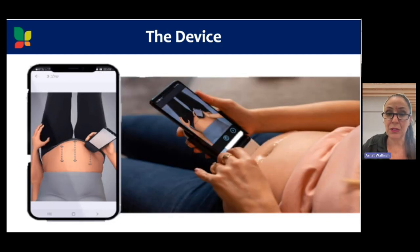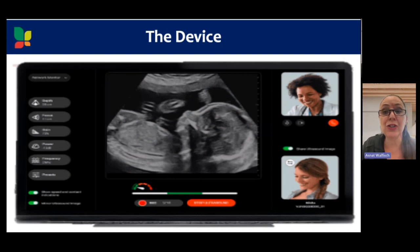The second mode is a clinician-guided mode, which is a real-time ultrasound where the physician guides the patient on how, where, and when to scan, simultaneously talking to the patient while seeing her and seeing the scan live. So that's the second mode. So app mode or clinician-guided mode.